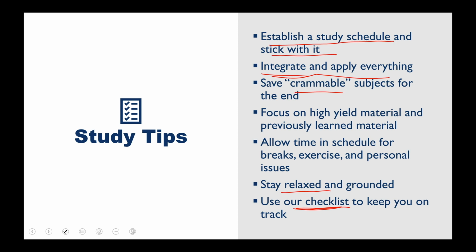We talked about those crammable subjects: biochemistry, micro, and pharmacology. Again, nobody wants to cram, but towards the very end, if you need to, beyond rapid review, go back and cram some stuff. Those are the types of things that could show up and give you some extra points, and are sometimes really difficult to keep in long-term memory. All of you are in medical school or have gone to medical school, so you've learned a lot of the stuff before. As long as it's high yield, prepare that and focus on what's been previously learned, and that will be the easier approach.